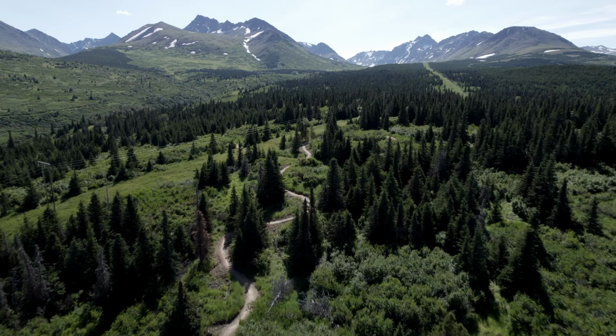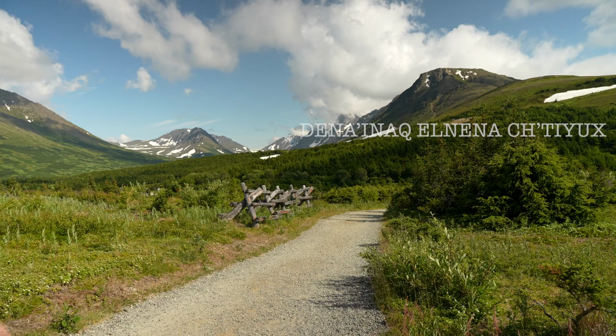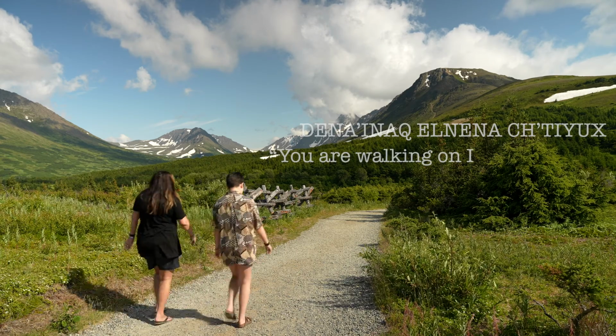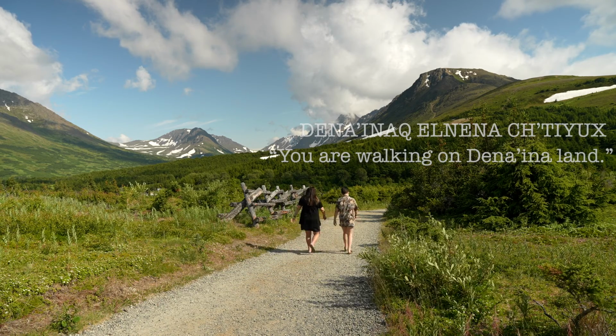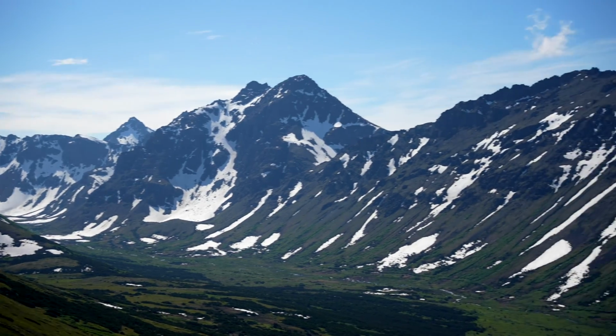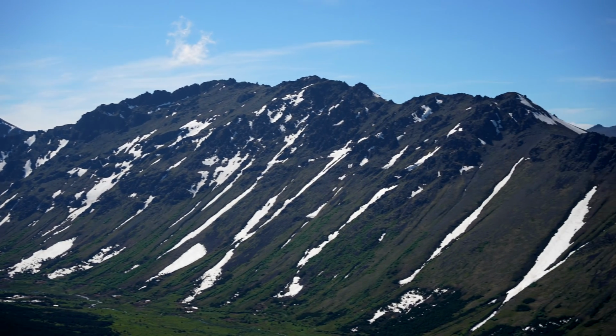When we were doing the Dena'ina interpretive project, one of the things we had translated is Dena'ina Elsnena Chitidyok. It means you are walking on Dena'ina lands. And we've been the stewards and caretakers of this place for many generations. And we simply ask that when you're out in the environment that you respect this place and maybe take a moment to think about the people that came before, that lived here and that are still here trying to take care of this place.